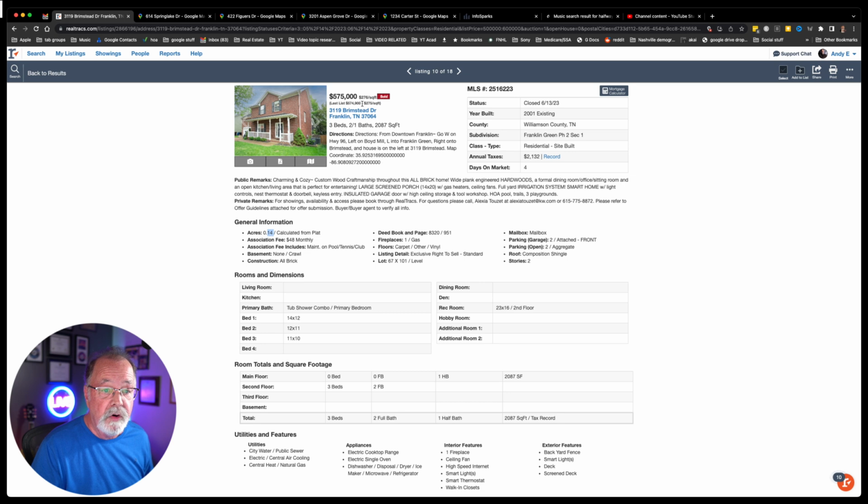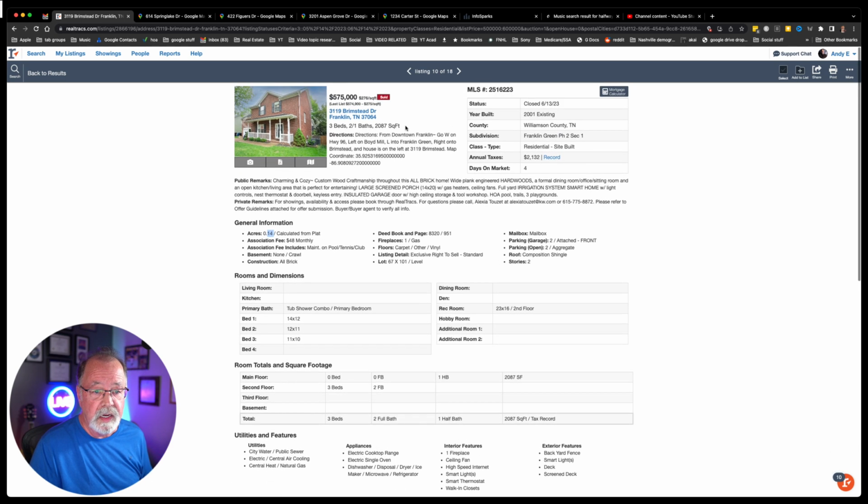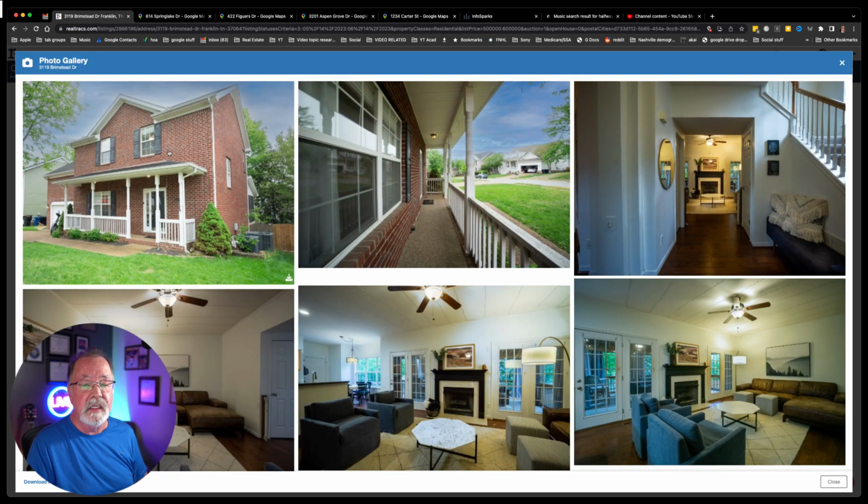So this was listed at $574,900. Sold for $575. So they gave him an extra $100. Yeah, that's good. 2 stories. Okay, again, it's 2,000 square feet. Anything else I'm missing? No, I don't think so. So let's look at the inside.